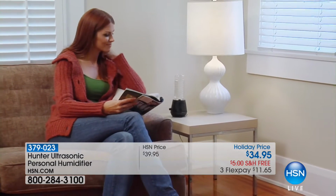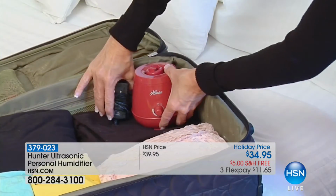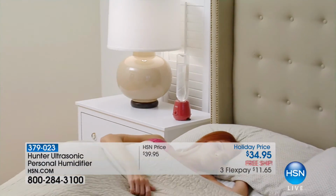Or maybe you're gonna be traveling to someone else's house and you remember that's what it was like last year because their heater was cranked up. Well, this is a way for you to put that moisture back in the air and have your own little kind of personal experience, right?